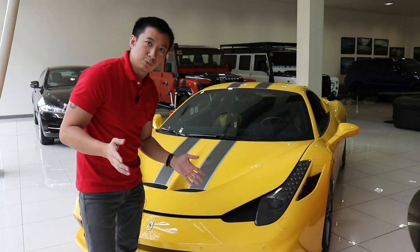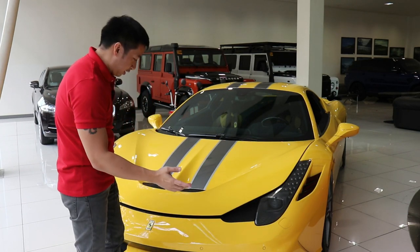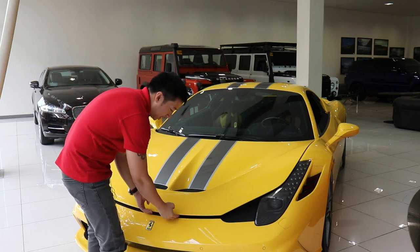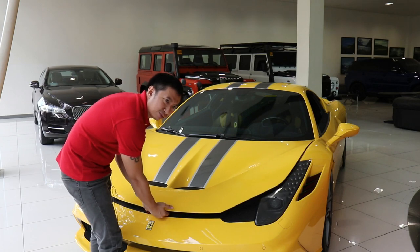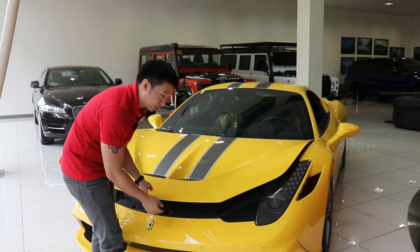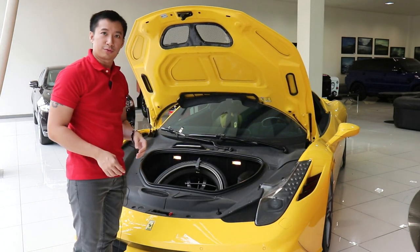Okay, so once you pop the button at the driver's side to open the frunk, all you have to do now is just reach in here and you will feel that there is a latch, just like on any normal, typical hood. And once you unlatch it, you can now open the frunk.